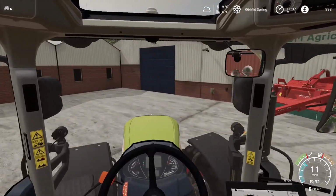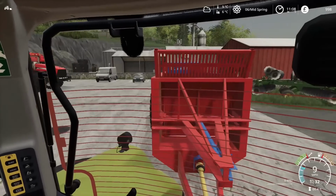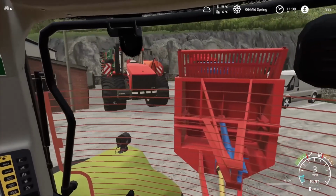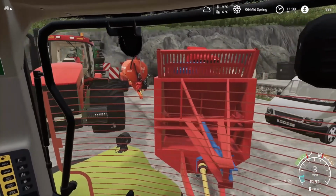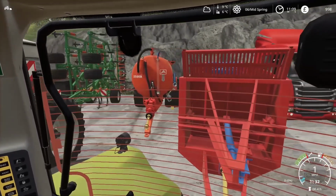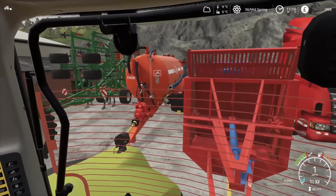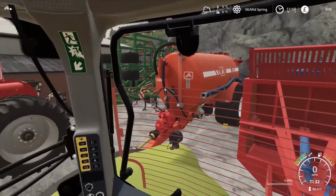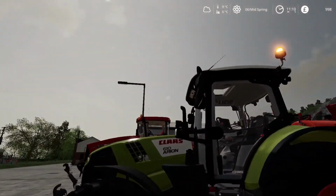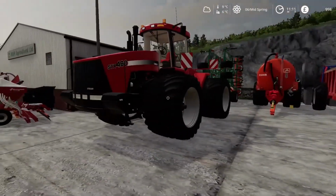I'll just park this up. Hopefully I can get it nicely reversed back into where it was. Doesn't seem too bad to reverse this dung spreader, but the fact that the wheels stick out either side doesn't really help. That's not too bad there now. Oh, that'll do alright, just there. Oh, I left the beacons on. Oops. There we go. But nice to get around that there.